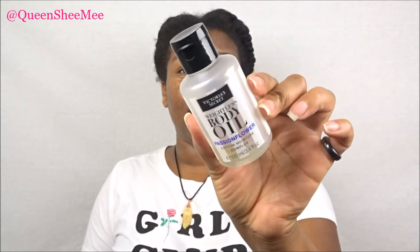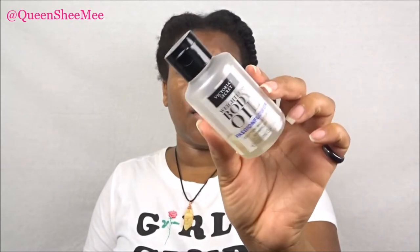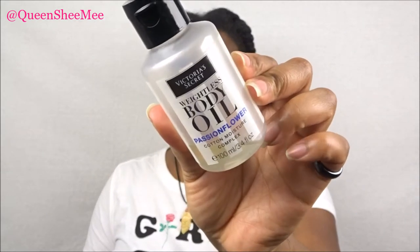All right, so continuing on, this is a body product, and this is the Victoria's Secret Weightless Body Oil. Now, I got these, and I got two more of these, you guys, a while back from a semi-annual sale that Victoria's Secret was having, and actually, their semi-annual sale is happening right now.